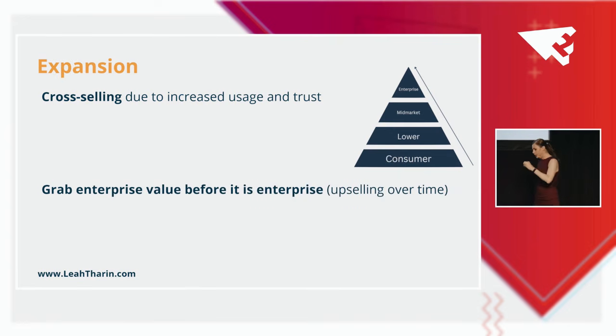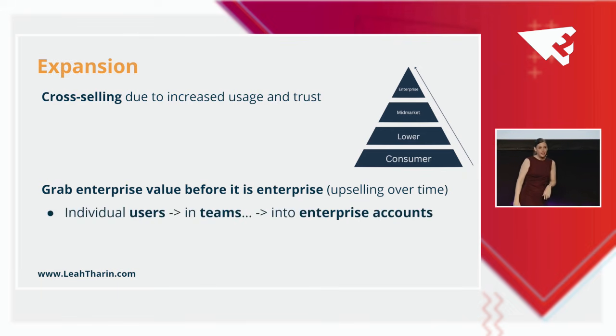But the fundamental cool thing here is that we can grab enterprise value before it is enterprise. I can start to grab a problem before it becomes an enterprise problem, because some of these companies will grow with you and start to scale up. And then you better be ready, and you have a product that is good for individual users, that is good in teams, that is also good in an enterprise. That is a difficult stretch, but everybody who's using Canva, everybody who's using HubSpot knows what I'm talking about here.